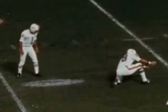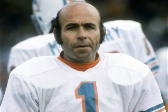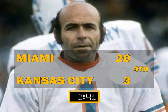All right, waiting for the snap. A 43-yard attempt. Snap, set down. The kick is up. He has the distance. And it's no good. He hooked it off to the right side. So Garrison is very disgusted with himself. That 43-yard field goal attempt, no good, off to the right side. And the Chiefs will take the ball at their 20-yard line with 2 minutes and 41 seconds left to go.